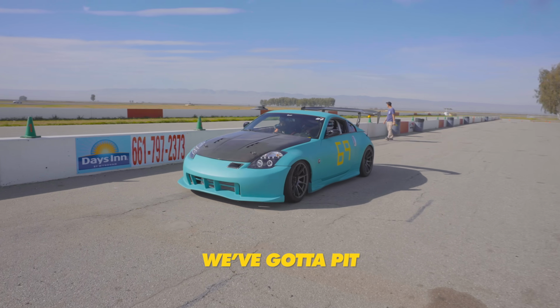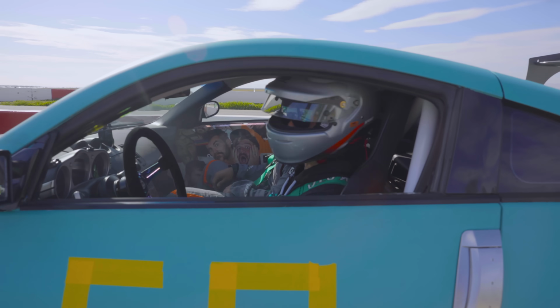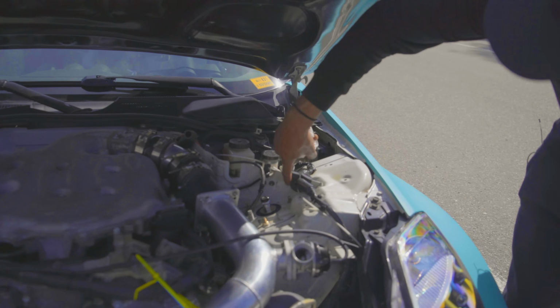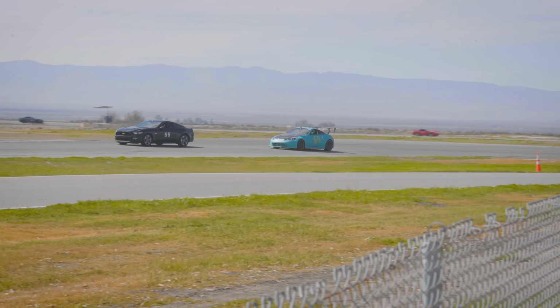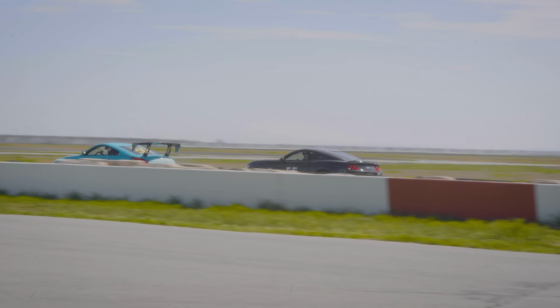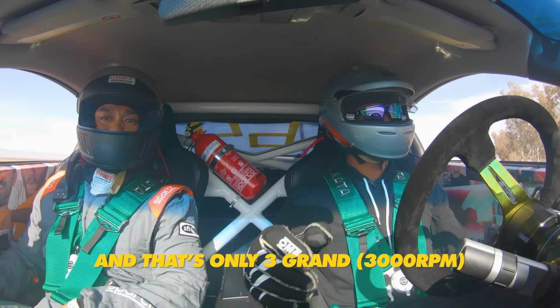We got a pit. Oh man, I don't know if you guys saw that. We're getting a lot of smoke at high revs. I'm trying not to beat on it. I'm actually being very easy. Yeah, look at all this oil, Nolan. From that? Yeah, see that? Look at it. Aaron's gonna try to modify his driving style by skipping third gear, so we'll see. That's gonna be it, man. And that's only $3 grand.